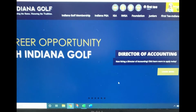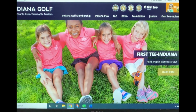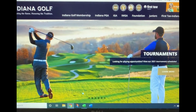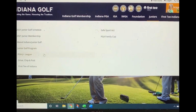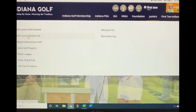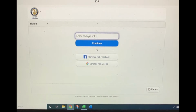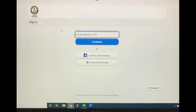Okay, so I'm going to walk you through the first thing, how to get a junior membership. Every junior has to have one for the 2021 season. So we are on our homepage, indianagolf.org. The easiest thing to do is to go over to juniors, highlight that, and click on the 2021 junior membership. This will take you to an area where you need to type in their ID or your email address. You'll then follow the next steps and answer a bunch of questions. Once you sign up for a membership, we'll be notified and we'll accept it. And then once we accept it, you're able to sign up for events.